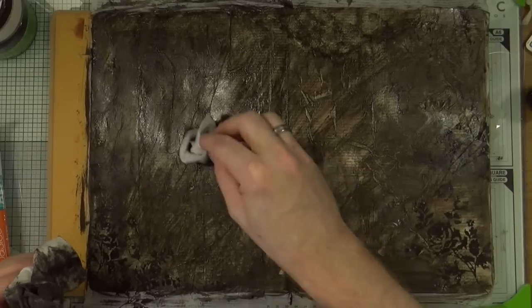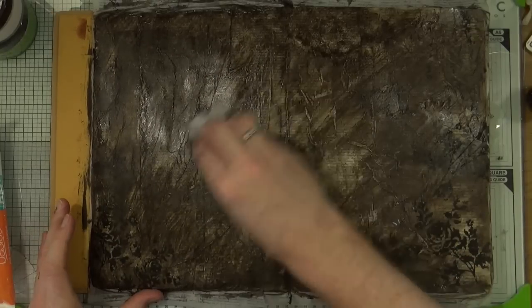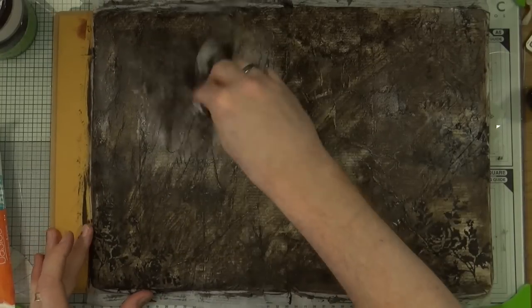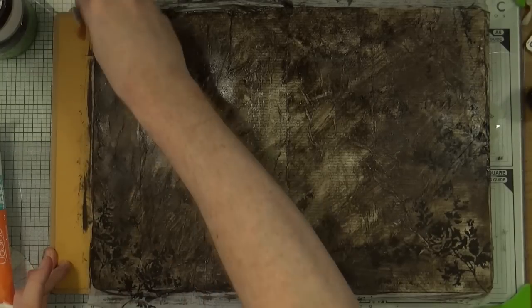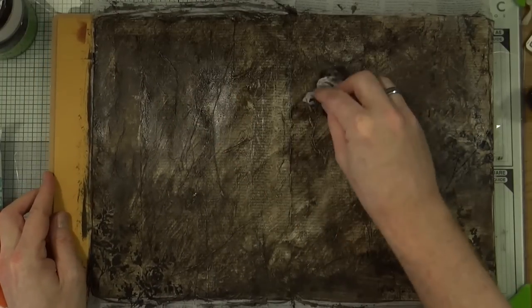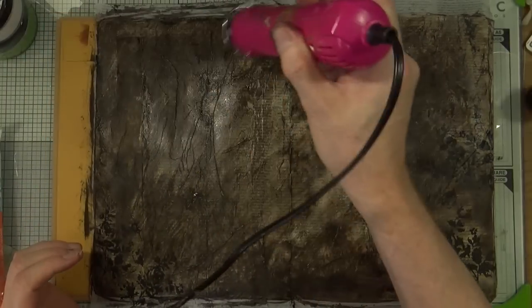So as you can see, I'm going on the page with the baby wipe, just removing and mottling the background to make it a little bit lighter, not quite as dark in some areas, and just to create a textured background on that tissue paper. And then once I'm done, I'm going to grab the heat gun and just give it a nice gentle heating until it's all nice and dry, so then we can move on with our next stage.